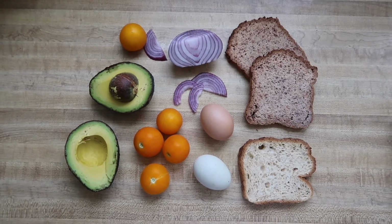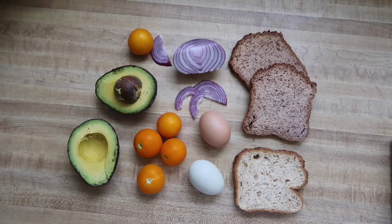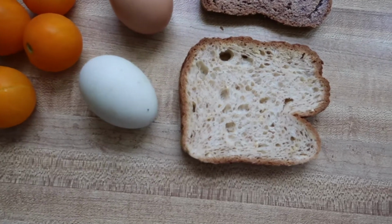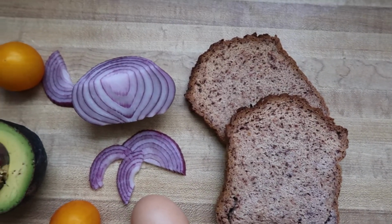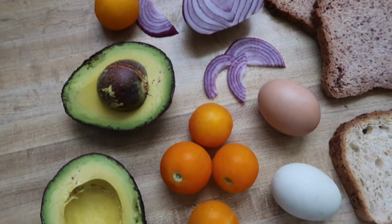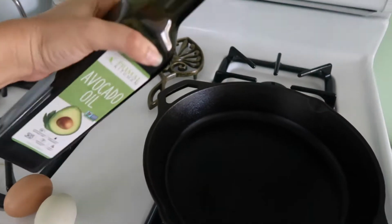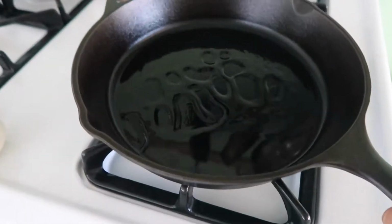I typically eat breakfast around 11:30, and today I'm making paleo toast for me and regular gluten-free bread for my boyfriend. We're going to have avocado toast with some red onions, freshly picked tomatoes from my garden, and an egg. I heated my pan to medium low, and I'm going to use a little avocado oil. Put it in the pan just to coat it all, and how you know it's hot enough is the oil will pull away from the center.